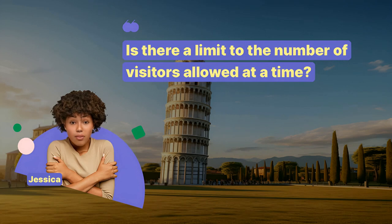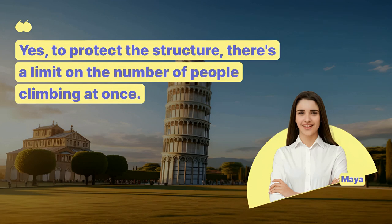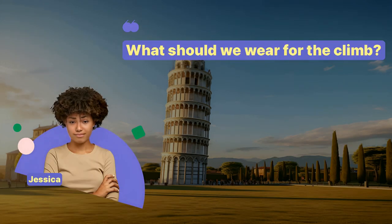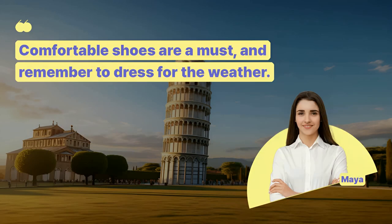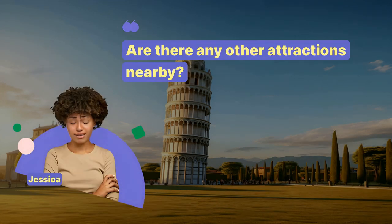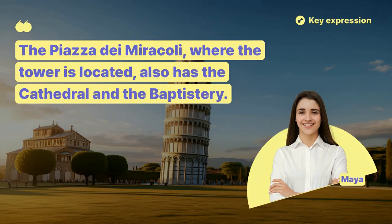Is there a limit to the number of visitors allowed at a time? Yes, to protect the structure, there's a limit on the number of people climbing at once. What should we wear for the climb? Comfortable shoes are a must, and remember to dress for the weather. Are there any other attractions nearby? The Piazza dei Miracoli, where the tower is located, also has the cathedral and the baptistry.